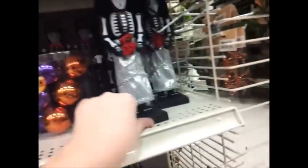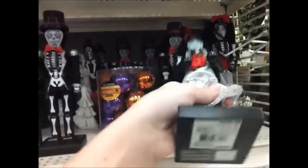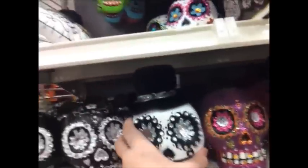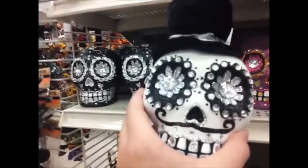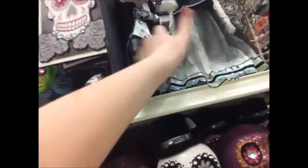So this is really cool, this guy right here. $12.99. A little pricey, because he is pretty small. This one's $12.99 too. $16.99. Whoa! These are just really cool. That's cool too. They're just so creepy looking.